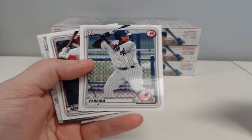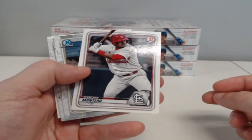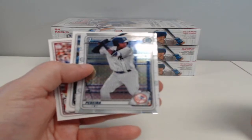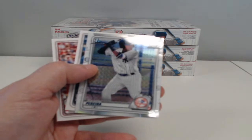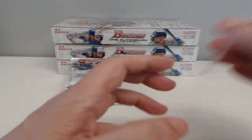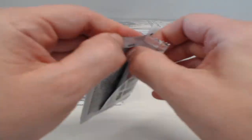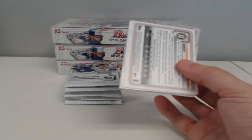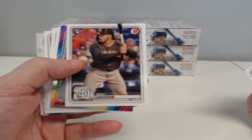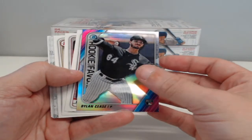Pasto, Bowman first, and Perea, Bowman first. Montero, CJ Abrams, Chrome, and Pierre, Bowman first, Chrome. Willie Adames and Chris Bryant. Dustin May, base rookie for the Dodgers. Trent Grisham for the Padres, base rookie. Dylan Cease, rookie of the year favorites for the White Sox.